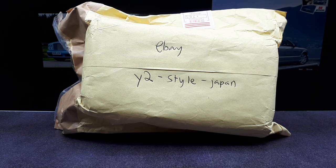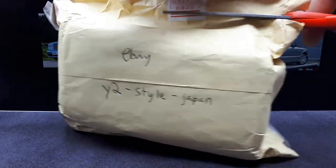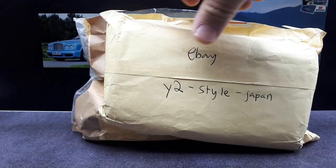Gentlemen, we have boat drinks. That's a line from a movie from the mid-90s called Things to Do in Denver When You're Dead. And the reason why I say that is because when I think of the car that's supposed to be in this package, it makes me want to drink on a boat.